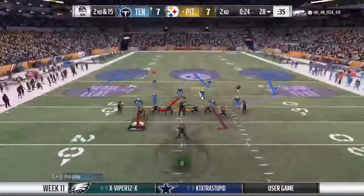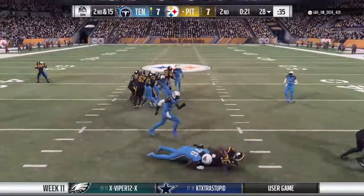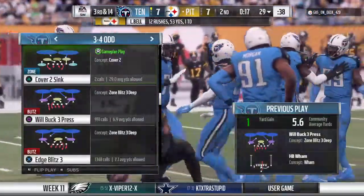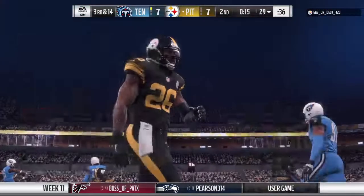The defensive line disperses a little bit here, maybe expecting a pass. On 2nd down, it's Bell. And just a short gain that time as they're able to get him down. They'll give him a yard on the play, and it's going to be 3rd down and a ways to go here, 3rd and 14.